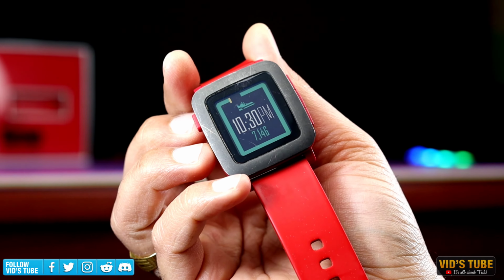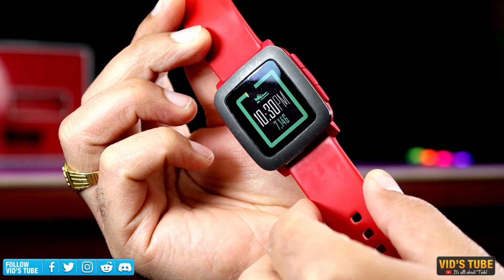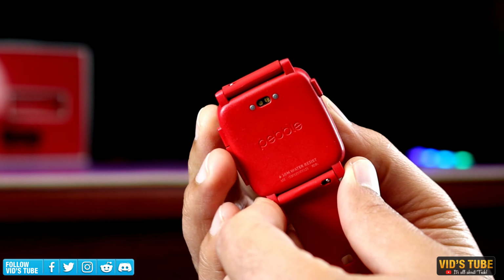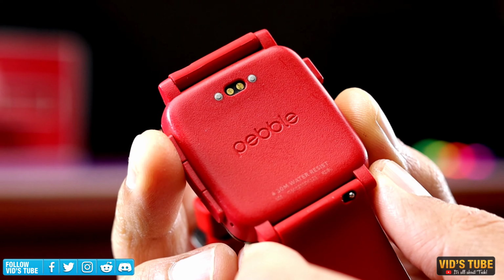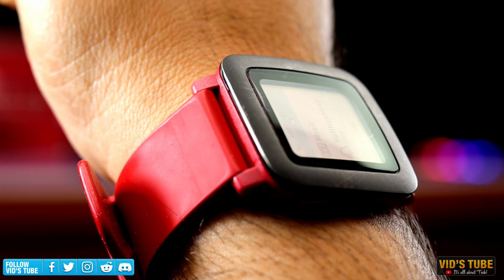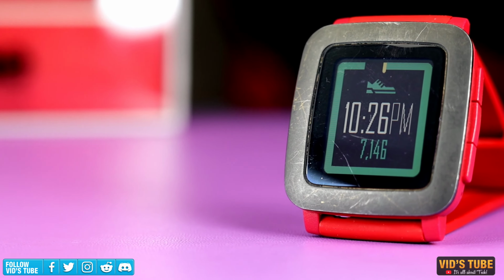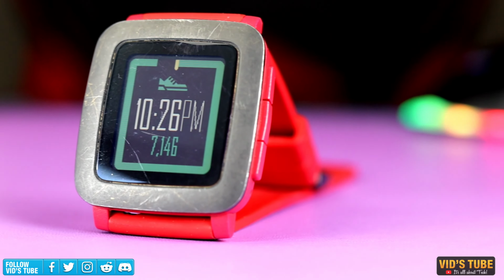A lot of you guys may not even know about this smartwatch, and many of you may not ever see this retro smartwatch. This is Pebble Time, one of the first smartwatches launched in 2015, and after a series of events the company did shut down, but I still have this watch at this point in time and it still works. And in today's video I'll show you guys what this smartwatch did right in the first place that still no other smartwatch has done yet.